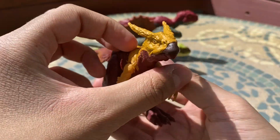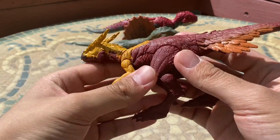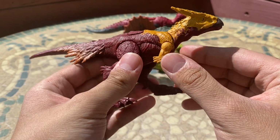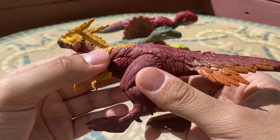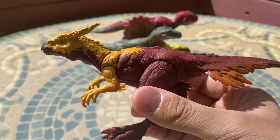So here we got Hypsilophodon, which is probably my most anticipated, probably my favorite out of this wave of danger packs. I love everything about this. I love the species. I'm really happy that we finally got this species. I believe it was one of the original Jurassic Park books. So it's really cool to kind of have an actual Jurassic Park figure of this dinosaur, even though it's not part of any movies. It is a really cool and nicely sculpted one.